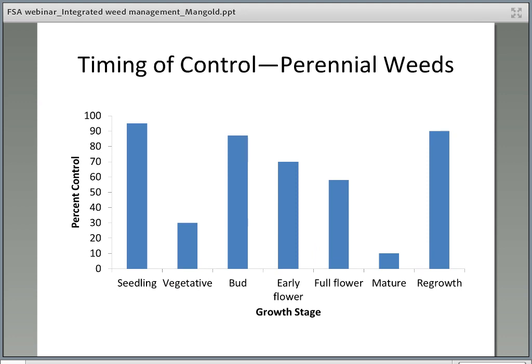With perennial weeds, you have a lot more options. You'll see that we go from seedling all the way to flower to regrowth. You get some regrowth in the fall typically from many of these perennial weeds. So you have a lot of options. Of course, seedling stage is good. Control kind of falls off with the vegetative, but with a lot of our species, when you get to the bud stage to early flower, you get better control again with the herbicide. If you miss this opportunity, probably the best time to think about applying a herbicide would be to regrowth of the rosettes, or you start getting some of that regrowth in the fall after we get some cooler temperatures and some precipitation again.